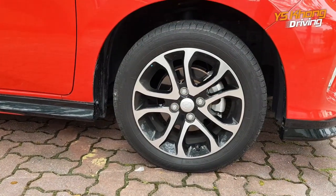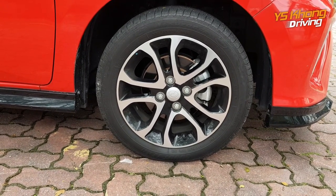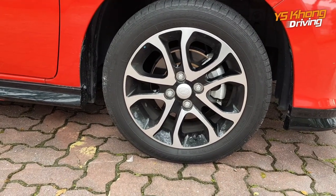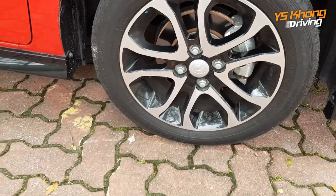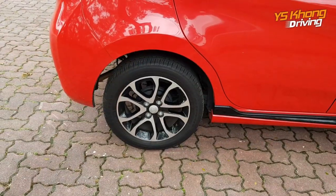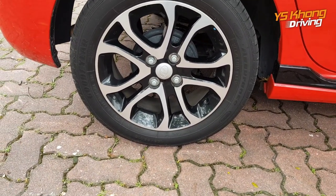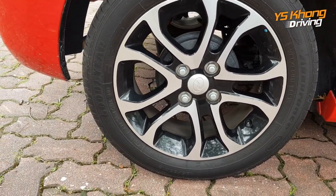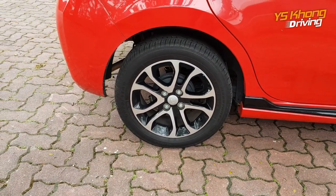The tyres are 15-inch, 185/55 R15. These tyres are from Goodyear, and looking further inside, you see the ventilated disc for the front brakes, and the suspension is McPherson strut for the front. Moving to the back, the tyres are the same size and the rear brakes are drums, and the suspension is a torsion beam with coil springs. This is quite a simple setup and is quite common amongst cars of this size.